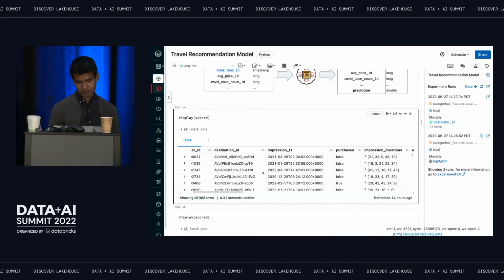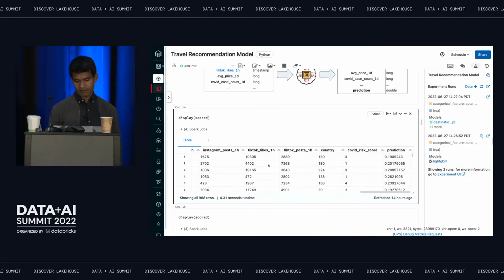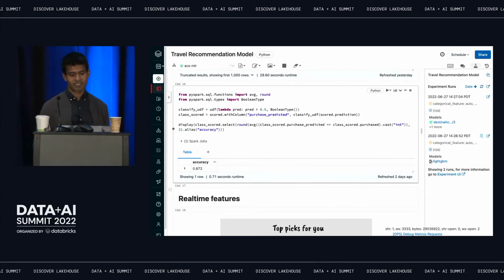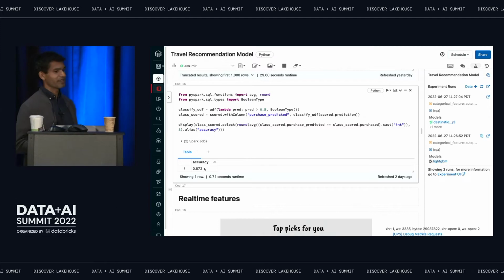This data frame includes our user, our destination, as well as all of our feature values, and finally, the model's prediction. So these feature values can be pretty useful in debugging the performance of our model. Now let's check the accuracy of our model. To do this, we're going to just choose a cutoff point and calculate the classification accuracy, and it looks like it's 87%. That's not bad, but I think we can do better. So I'm now going to invite Akriti, a production engineer at Bon Voyage, to try out some real-time features to improve the accuracy of this model.